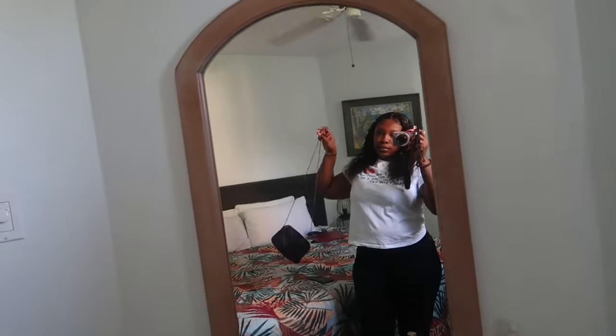Okay guys, so I am all ready now. I'll show you guys the outfit. So this is the outfit for the day. Simple, just a white t-shirt top, black jeans, and my black sandals. So now I'm gonna go ahead and add some Zara Amber Fusion to the body, and then now we're just gonna head to breakfast. Taking my black bag, of course.